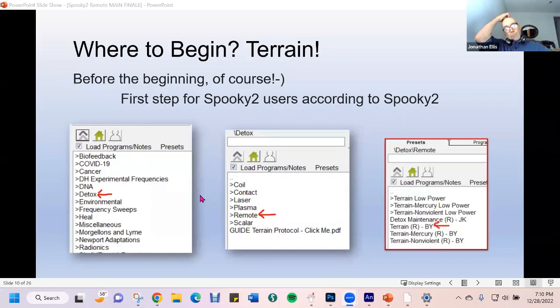I'm going to demonstrate how to set this up. But the terrain protocol is what is suggested. It was suggested by Johann Stegmann, who is the guy who came up with this ability to do this remote work. He was saying, clear out the issues the body might have, the toxins, as much as possible, and it's going to respond better, more effectively to other frequencies.